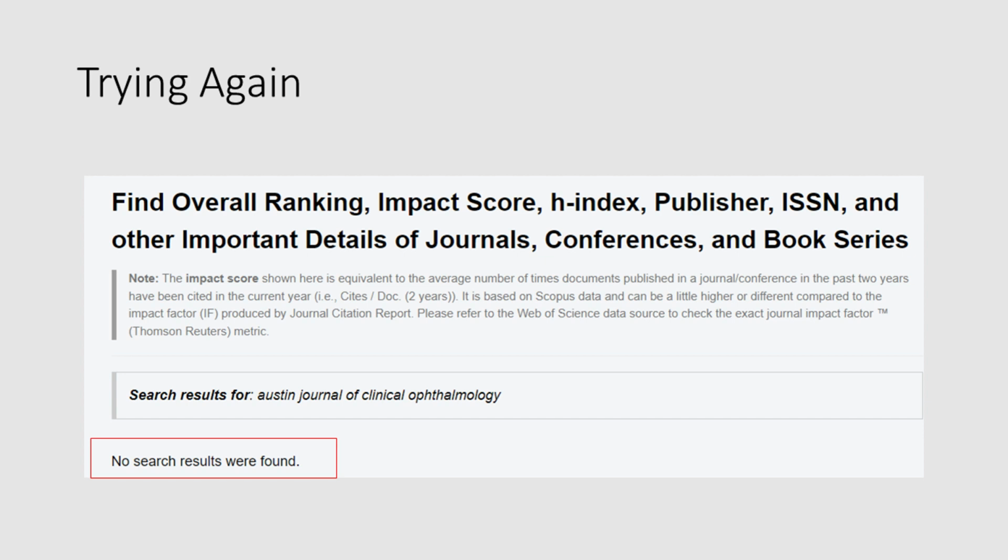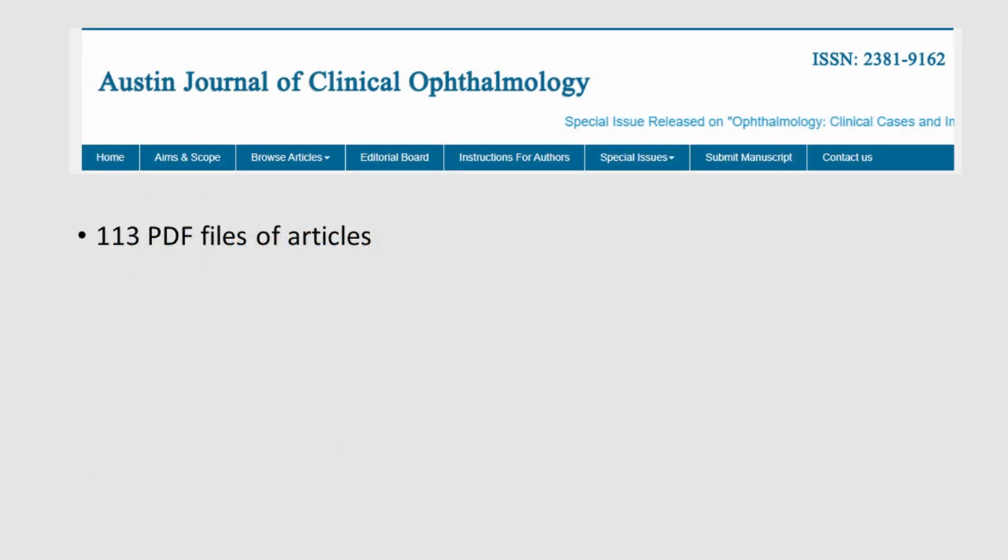So nobody really knows about this journal anywhere. I then went to the journal's own homepage, and I counted up how many articles were available. There were 113 PDF files of articles. I thought I'd check on the editorial board, see if I recognized any names. And I found that there were 136 people on the editorial board.